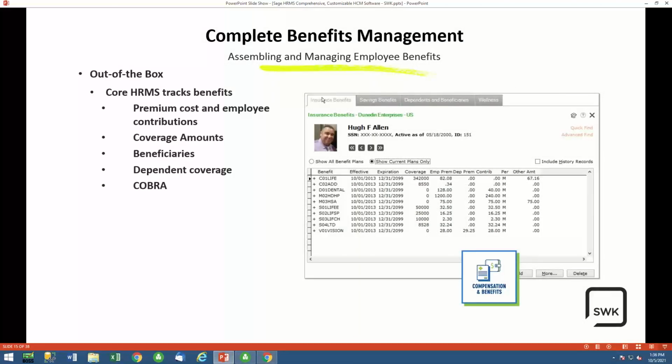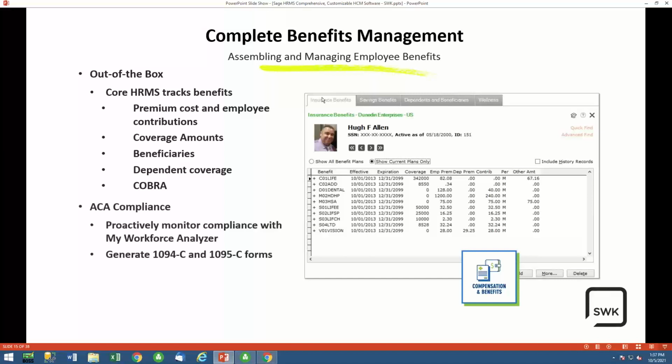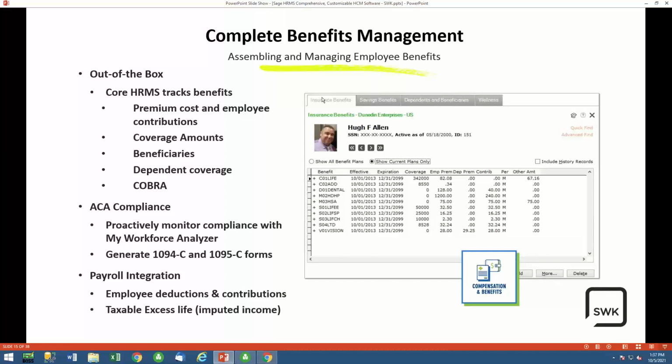Now that you've got somebody hired, of course, now we need to deal with compensation, right? And all of your benefits management. So out of the box, Core HRMS tracks your benefits, things like premium costs and employee contributions, your coverage amounts, your beneficiaries, your dependent coverage, even COBRA. It also has features to support ACA compliance, so you can proactively monitor compliance with My Workforce Analyzer. It'll even generate your 1094-C and 1095-C forms. And of course, we integrate with Payroll, which means we'll pass over to Payroll your employee deductions and their contributions. It even handles taxable excess life because that has to be handled as imputed income.